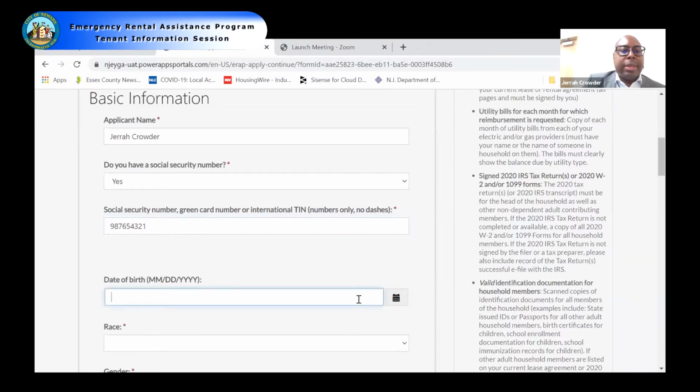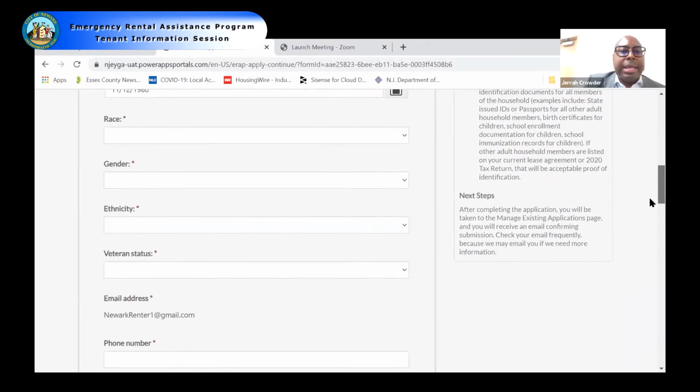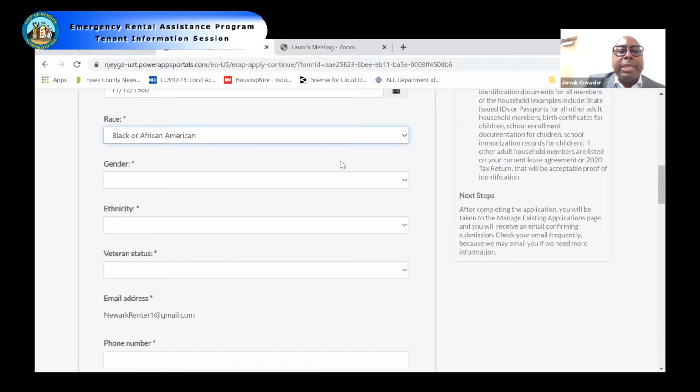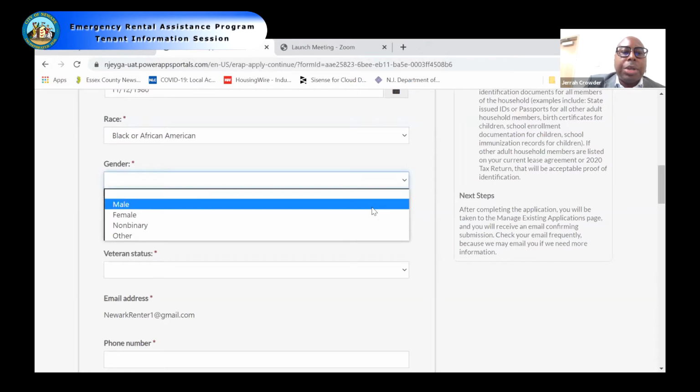My date of birth, for this case, I will enter something made up. This will be 11, let's say 12, let's say 1980. I'm now going to enter, let's consider my race. These questions, again, these funds are sourced from the US Treasury. And as such, in order to ensure equitable distribution, so that the federal government and all of us engaged in dispersing these funds can have a way to gauge and determine exactly who these funds are reaching.